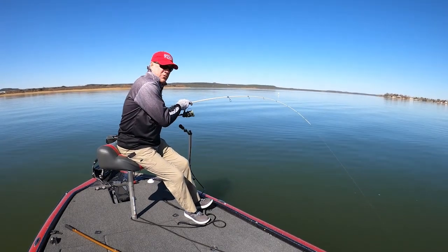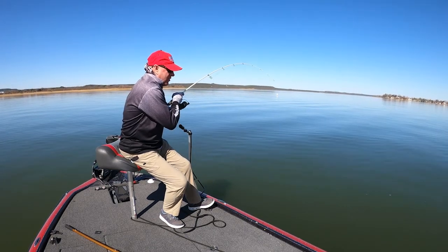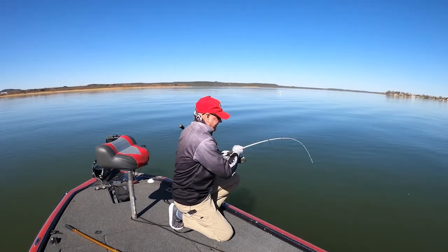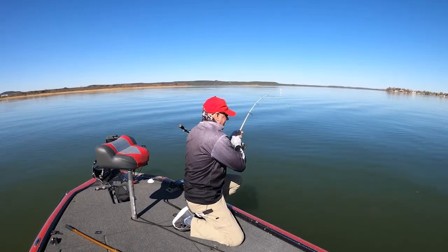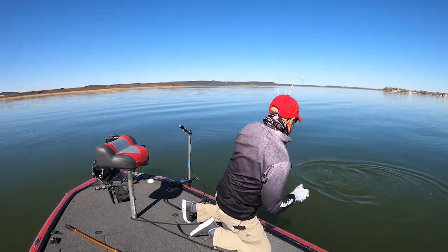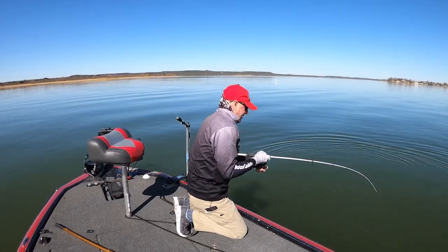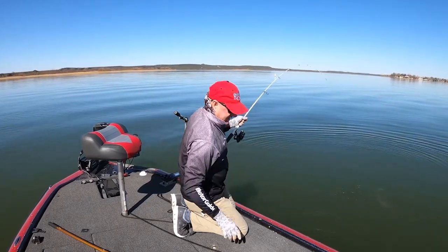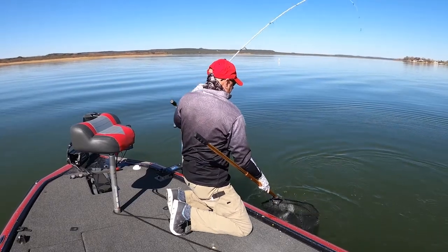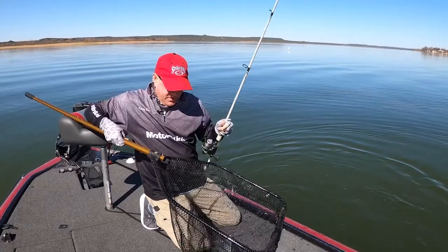You know, stripers that you catch in the late winter and early springtime are usually fatter fish because they've been eating. Oh yeah, that's a good one. Look at that. They've been feeding up on shad all winter long, and they're usually about the fattest they're gonna get in the springtime, and they get skinnier through the summer. So these are all really healthy fish.